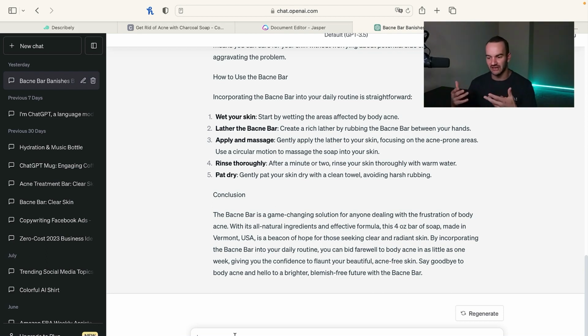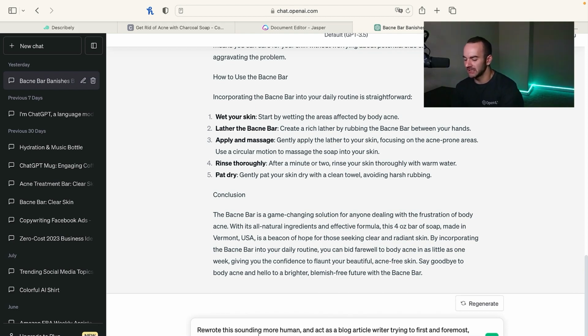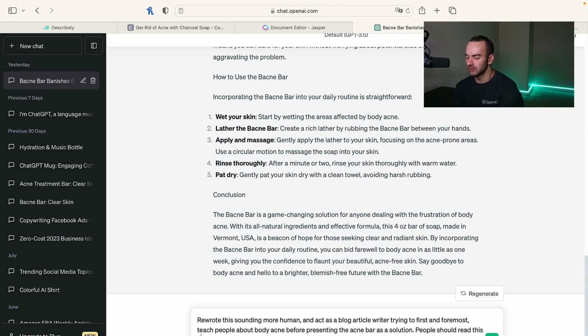I don't feel like the other chatbots or large language models have the capability to fully understand everything that I want to tell it to revise, but I'm going to give it this prompt here and say, rewrite this sounding more human and act as a blog article writer trying to, first and foremost, teach people about body acne before presenting the Bacne Bar as a solution. People should read this article and feel informed about body acne before we try to promote the Bacne Bar product.